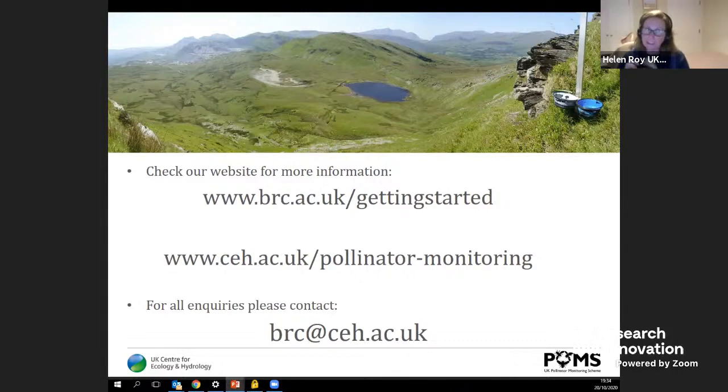If you've been really excited by the pollinator monitoring, and I hope you really have, you can do more FIT counts next year, or maybe you might like to adopt one of our 1 kilometre squares and get really involved in walking transects and getting to know these pollinating insects even more than the FIT counts enables you to do.